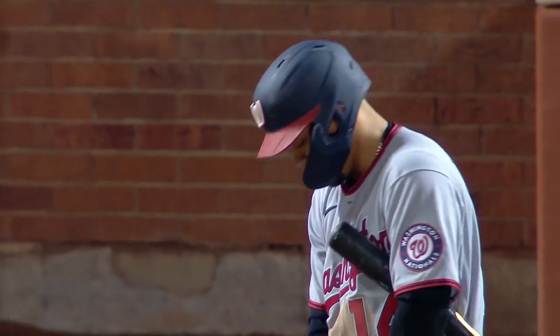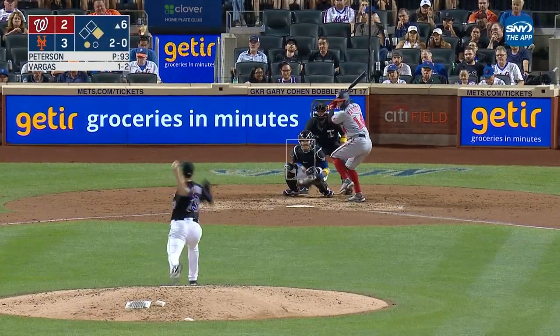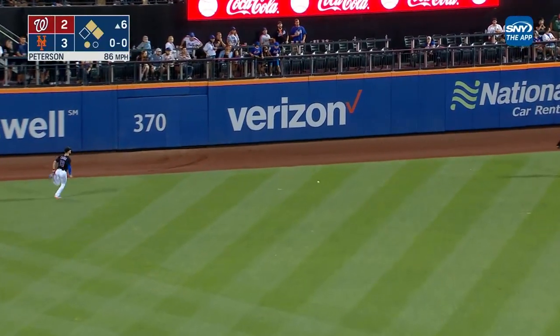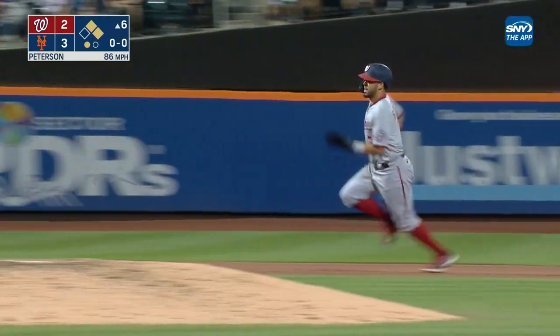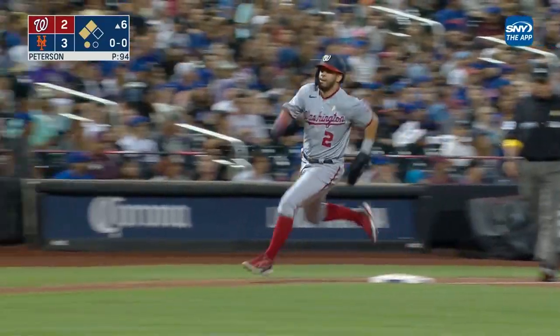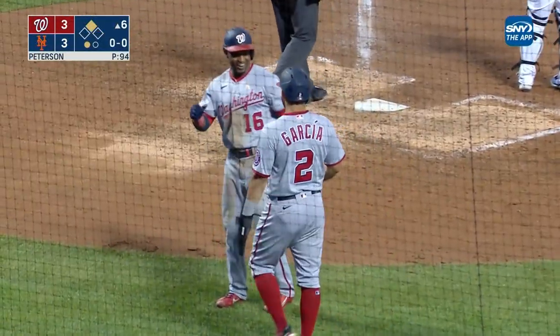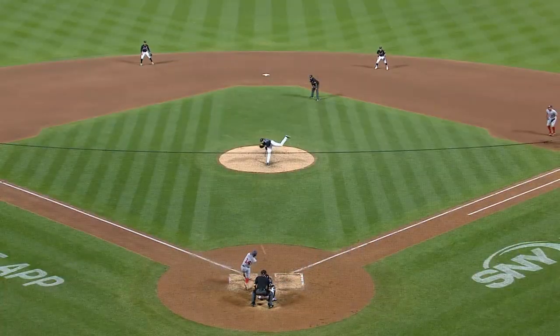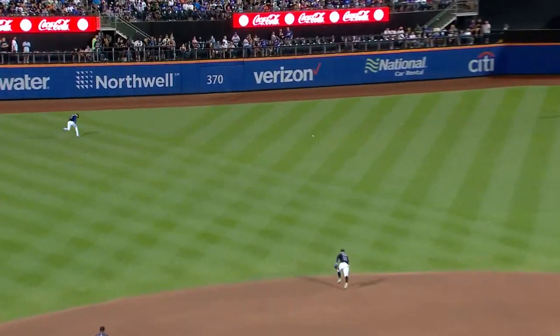It's 3-2. Garcia at first, 1 out in the 6th. Vargas out to left center. This is going to plug the gap, and Luis Garcia is going to turn on the afterburners. Gary DiSarcina waving him home. Garcia up standing. The Nats have tied this game in the 6th. Ildemaro Vargas. A pair of doubles today, and he's knotted this game at 3 apiece.